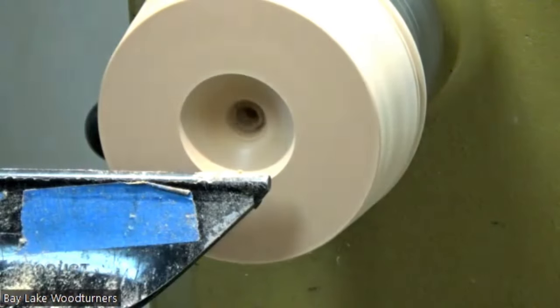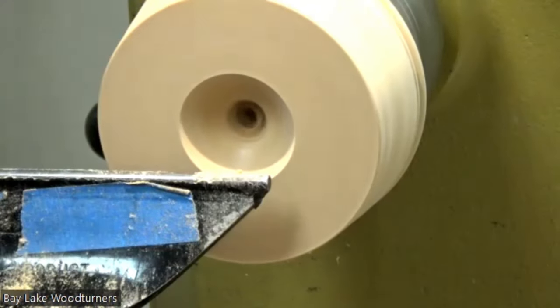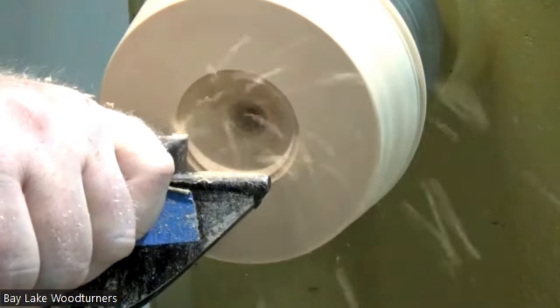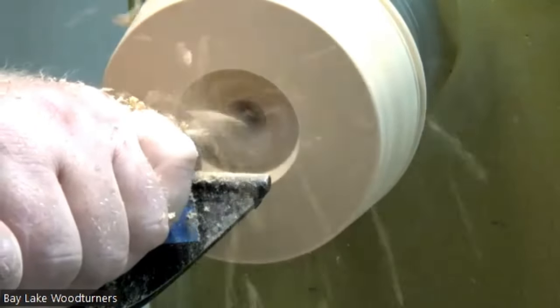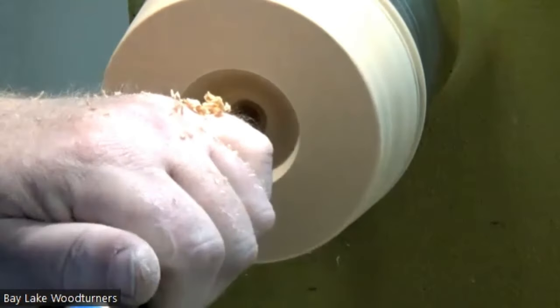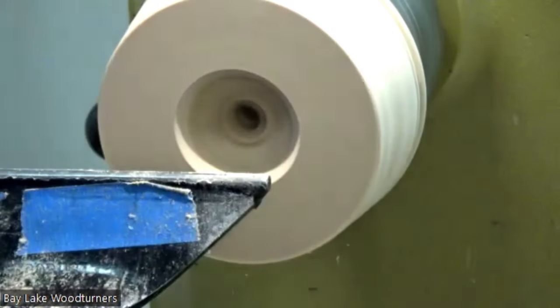There's another tool. You can try this one if you want. This is the Viceroy. You might have to adjust the center height on that. It's a little thicker tool, but here, let's back this tailstock up a little bit and give you room.